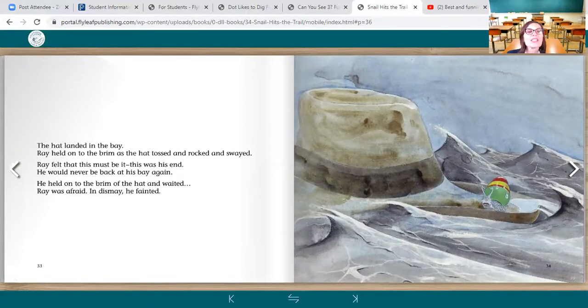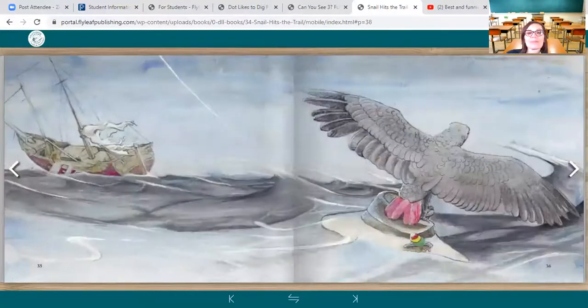Ray hailed on to the brim as the hat tossed and rocked and swayed. Ray felt that this must be it. It was the end. He would never be back to his bay again. He held on to the brim of the hat and waited. He was afraid, and in dismay, he fainted. So, who's coming to rescue him?